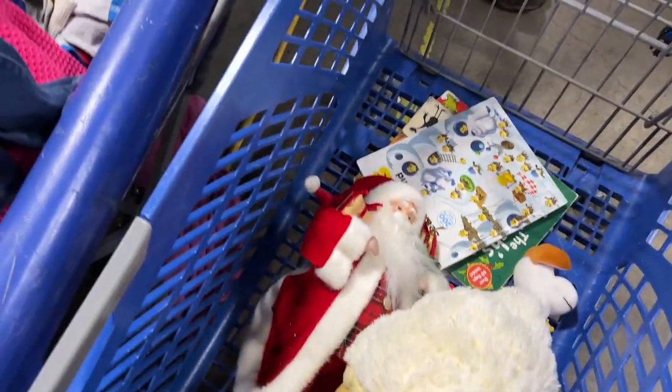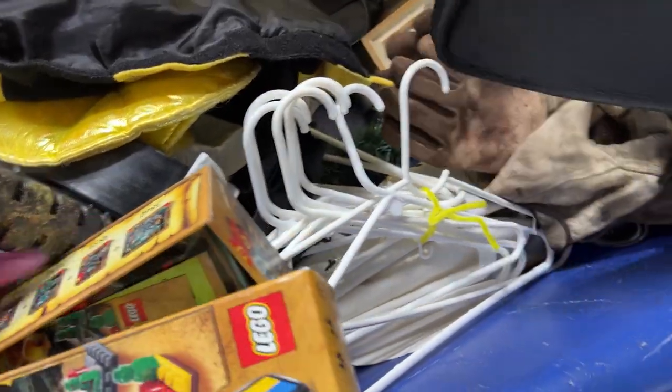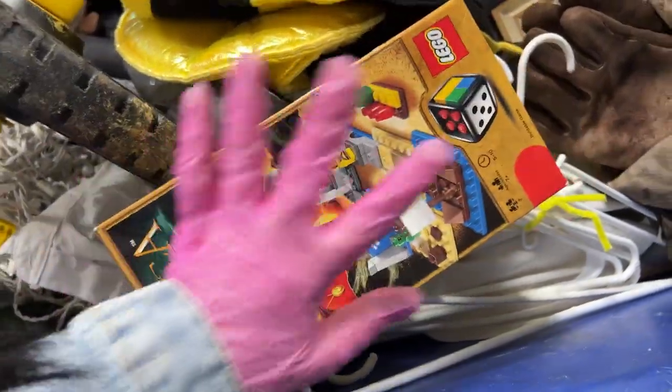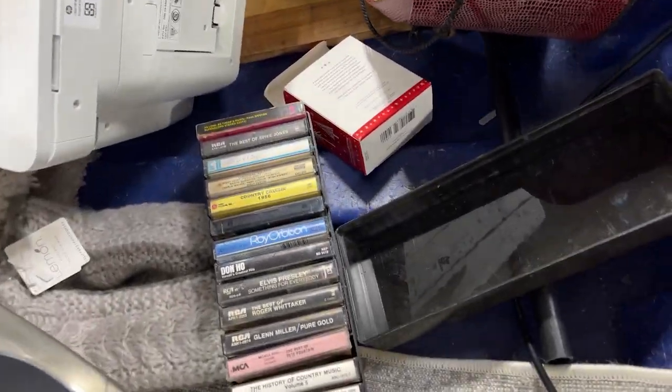See what he's up to. A little Care Bear. Yep, what is it? You got it there. What's going on? What's this Lego box? Got a boot, some nice cassette tapes. Oh, there's all this plush over here. I'm missing out on the action.